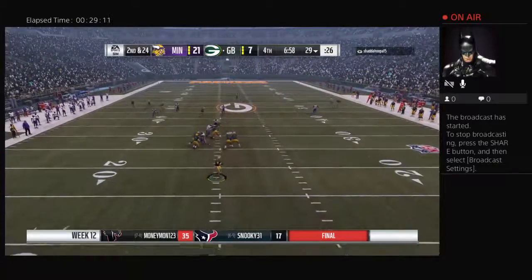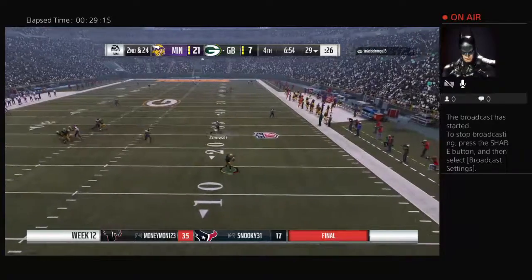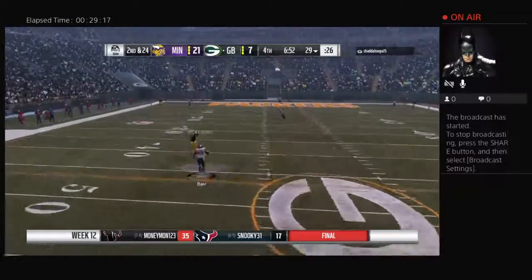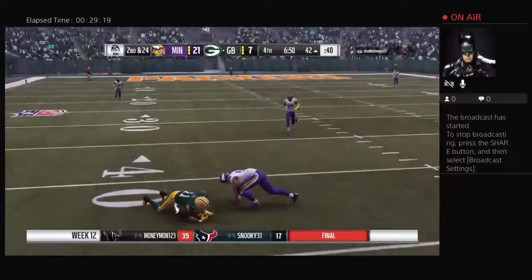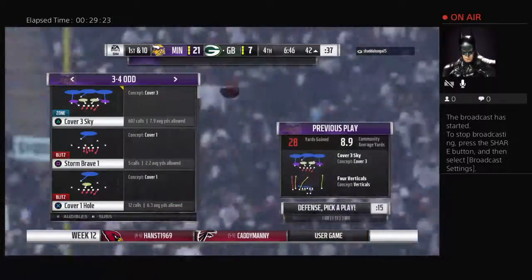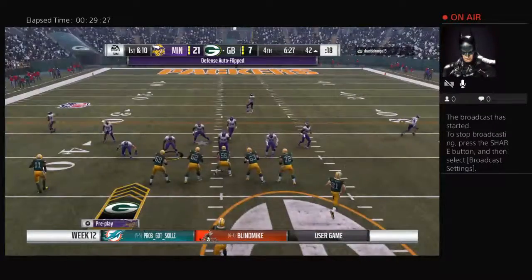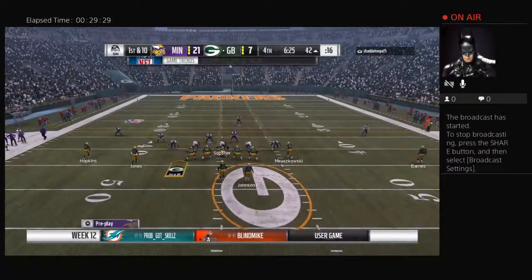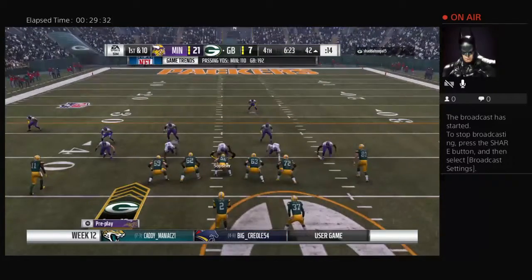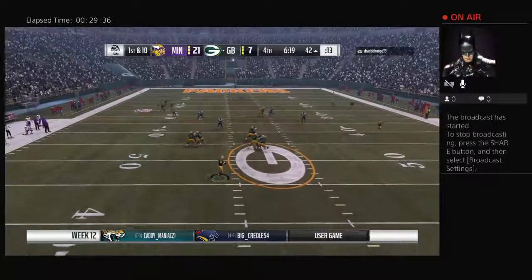Now they'll throw here out of the gun. Eluding the pressure right. He's got a man, complete. And he'll have it past midfield, almost to the 40, before being taken down. A really good pickup of 28 yards. From Viking territory now, they'll come up 1st and 10 at the 42-yard line. They'll drop the throw.